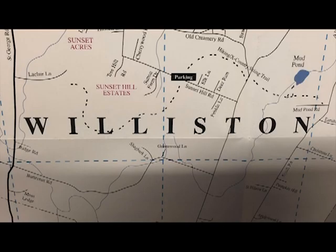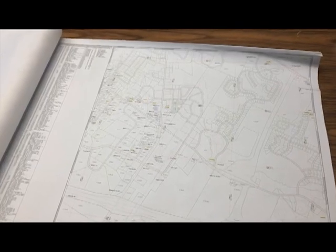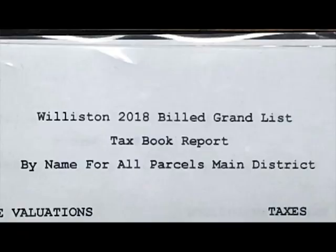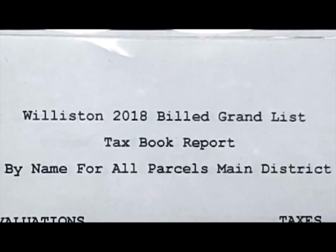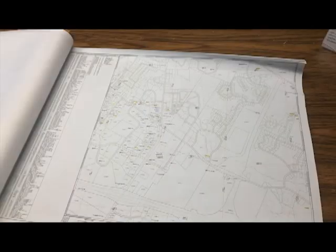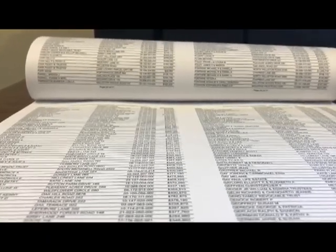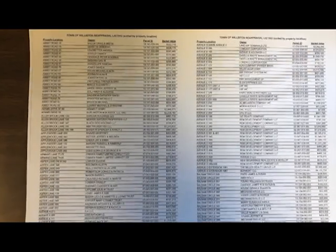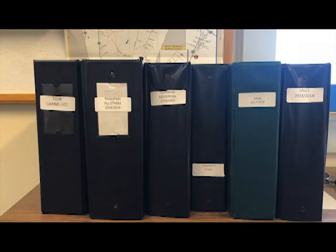The land within the boundaries of Williston is divided into hundreds of individual pieces called parcels. A fair market property value is assigned to each parcel, and the list of all properties in town with the value of each is known as the grand list. Fair market value should reflect the price which a typical buyer would purchase the property for as of the last date of reappraisal. For example, the last reappraisal was in 2016 in Williston, and all values in town are based upon April 1st, 2016.